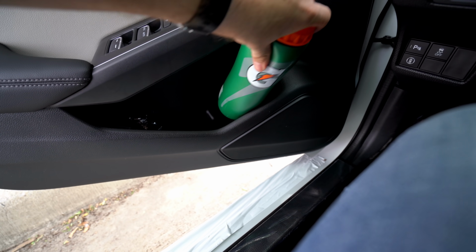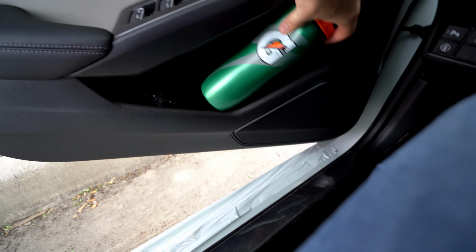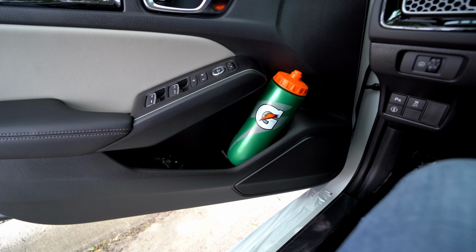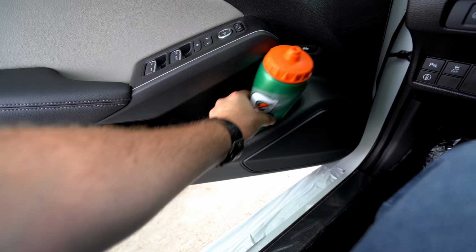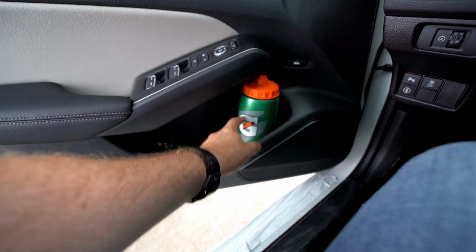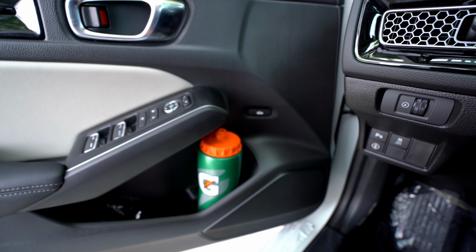Let's test it out. And does it work? Well, I guess it could just sit there like that and it would probably be okay. Otherwise, a lot of bottles will probably fit. Mine fits in there. You just got to wedge it in there. Then you get a button to open up your trunk right there.